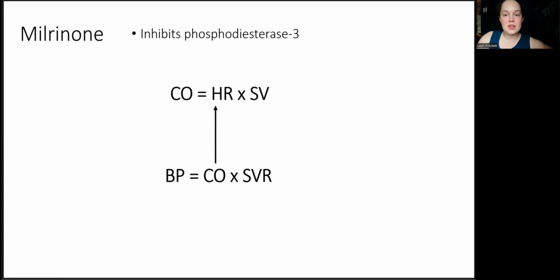So the net overall effect, if we go back to these equations, is similar to that of dobutamine. You have an increase in cardiac output and an increase in forward flow, alongside a little bit of a drop in blood pressure. And this hypotensive potential is a little bit higher with milrinone generally than with dobutamine because it does have a little bit more potent effect on that vasodilatory piece.